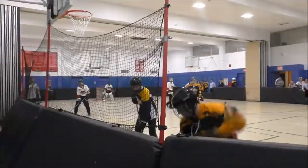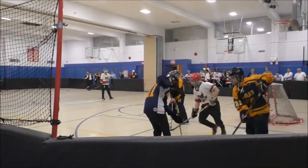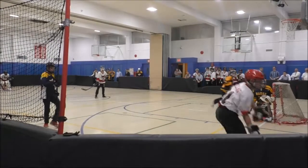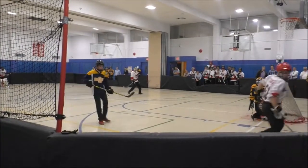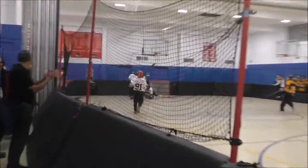Benny trying to win the fight. Loses the fight. Nope, still in there. Keeps it in. Good play. And Ramaz gets the ball out. Jan covers it. Good play.